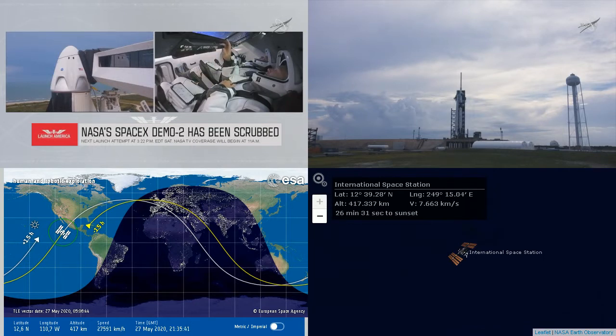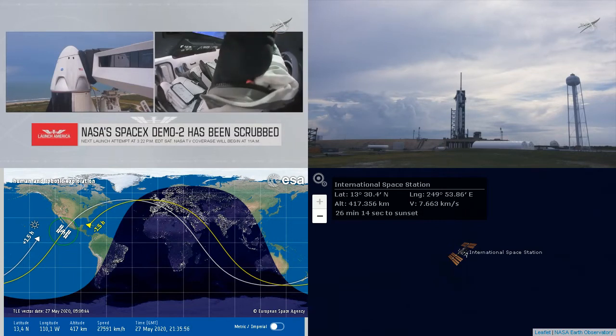But currently at Kennedy Space Center at historic pad 39A, we're getting ready for the hatch opening and the crew to be able to leave Dragon, come back down, get out of their suits, and wait to go another day, hopefully this coming Saturday, the 30th.